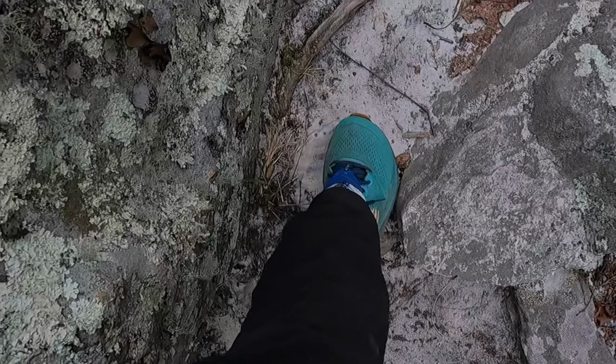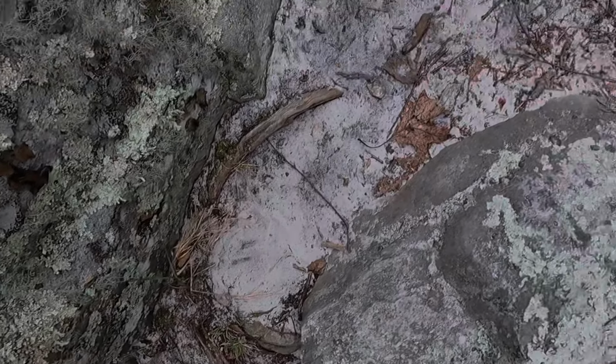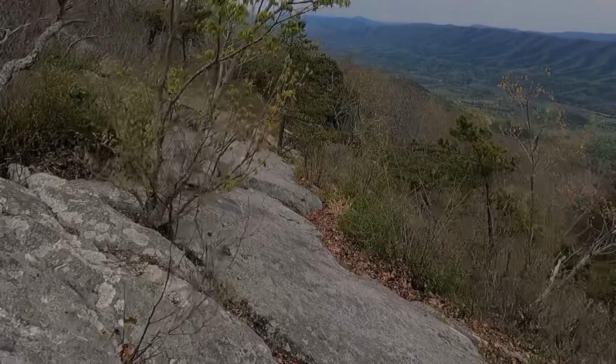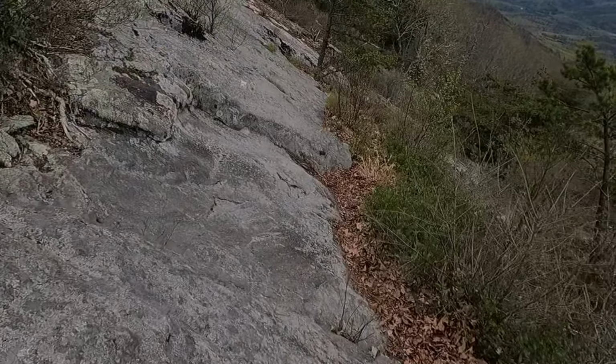This fine sand, it's almost like beach sand up here. So weird. Wow. So this is the trail. It is very slanty, but this is where you're supposed to walk. Ooh. Times like these, I'm glad that I do ankle exercises.